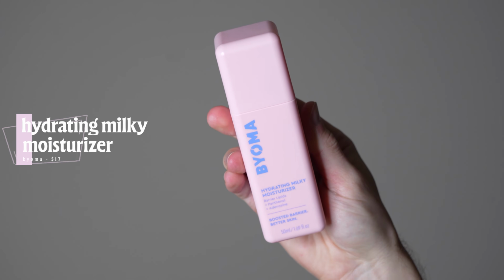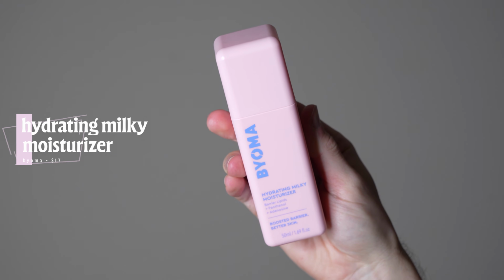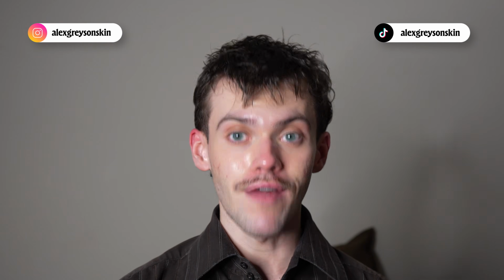Today I'm going to be trying the Byoma Hydrating Milky Moisturizer. This product retails for $17. Very excited to see a milky moisturizer from Byoma because their milky toner was one of my favorites. They have been doing hydrating skincare correctly. From their acne line to their hydrating toner, I have been a huge fan of so many of Byoma's formulations.